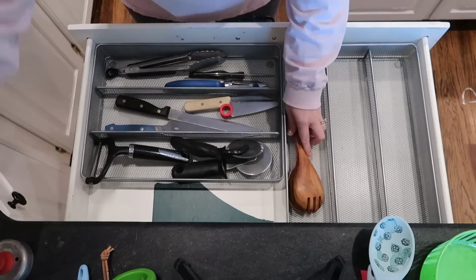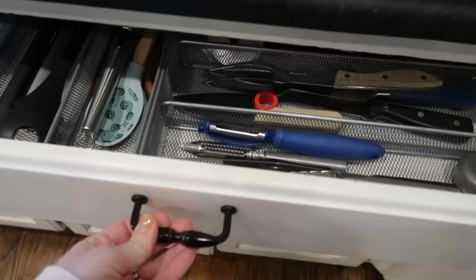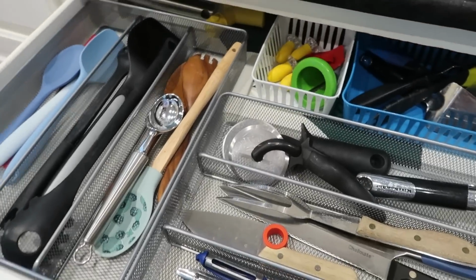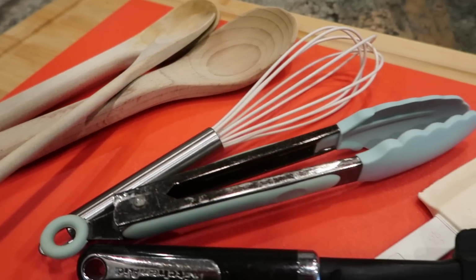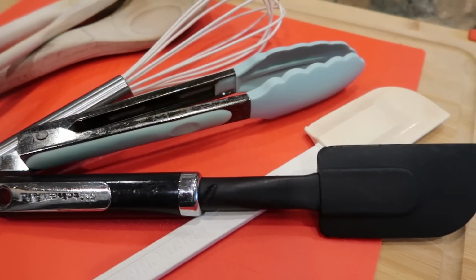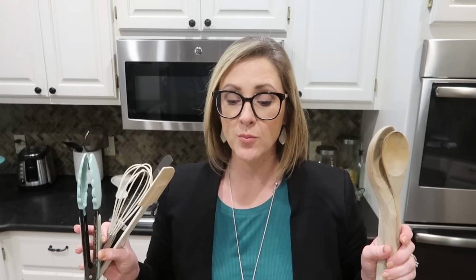Let's talk about some things that I use almost every day or several times a week here in my kitchen. I consider these to be kitchen utensil essentials. Essential utensils. Say that 10 times fast. I prefer when I'm cooking to use wooden spoons and silicone tongs, whisks, and spatulas. The reason for this is because I can use all of these interchangeably in just about every piece of cookware that I own.